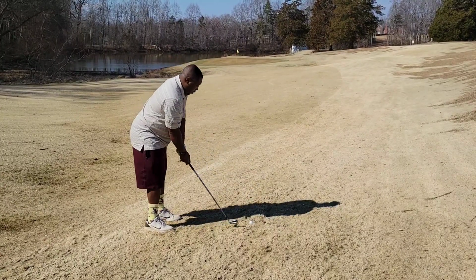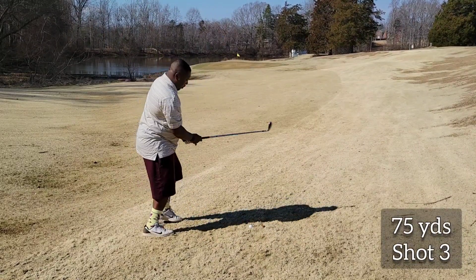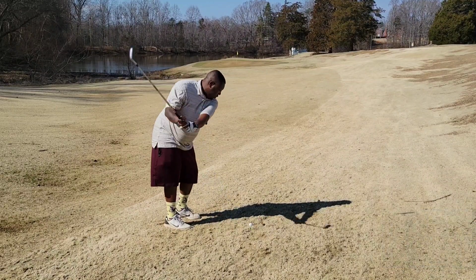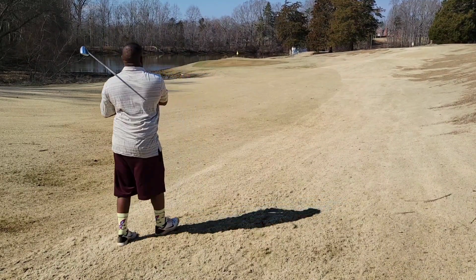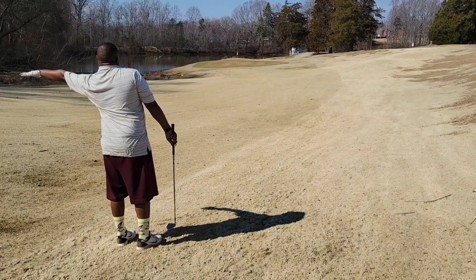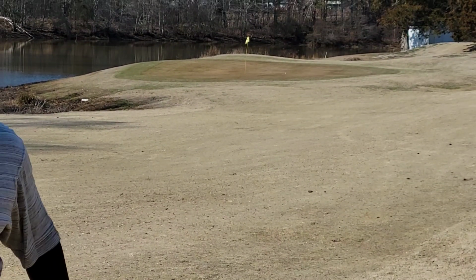Alright, DJ looking at about 75 yards here. Let's see what he got here. Go, baby. Get up there. Hey, way to hit the green, boy. Go towards the hole. I see you. Good ball, boy.